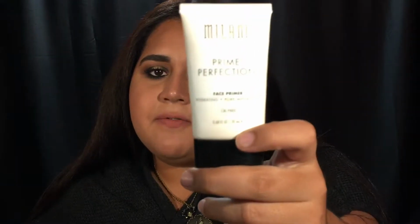So this Milani, it fell on the floor. The Milani primer is perfect for you if you're dry or if you just want that dewy look. And one of my favorite primers to use is the Porefessional by Benefit. I freaking love this stuff. My skin is so porous, especially this area right here. The pores are massive. I freaking hate it. And this covers it really well.